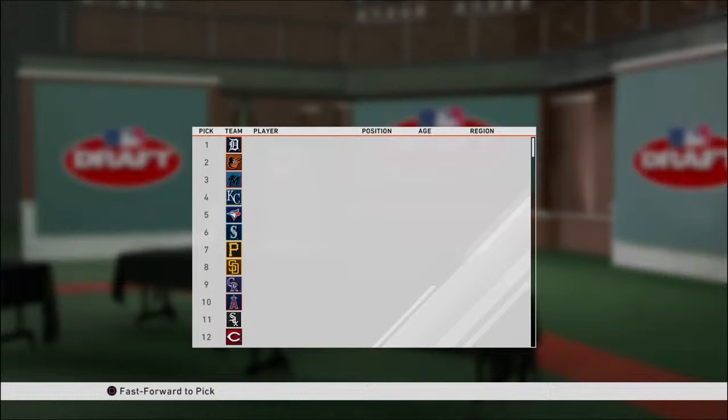Welcome back to the Major League Baseball first-year player draft. The first pick is officially on the clock. With the first pick, the Detroit Tigers select Elmo. With the third pick, the Miami Marlins select Sylvester Farnsworth, a catcher from the International Region.